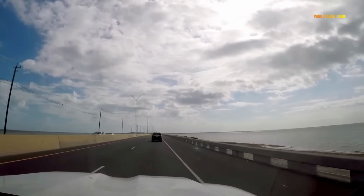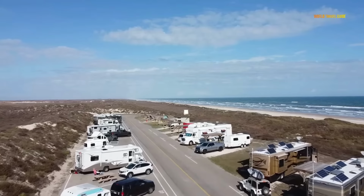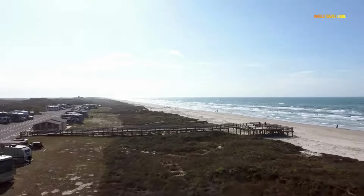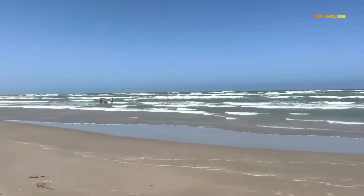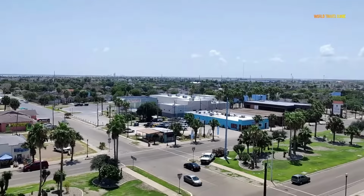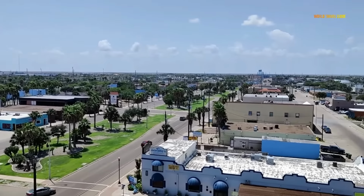Padre Island is a barrier island, shielding the Texas coast from the brunt of the ocean's temper tantrums. This elongated piece of land stretches about 113 miles along the Gulf of Mexico and is divided into two parts, North Padre Island and South Padre Island. Padre Island is the longest undeveloped barrier island in the world. Take that, rest of the world.